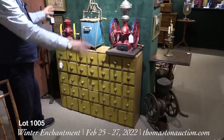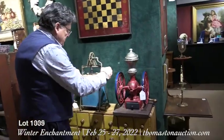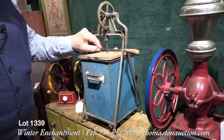You notice they've displayed it with some other country things right here. This is an early tin and wood butter churn. Heck of a way to make a pound of butter, but that's how they did it in the old days.